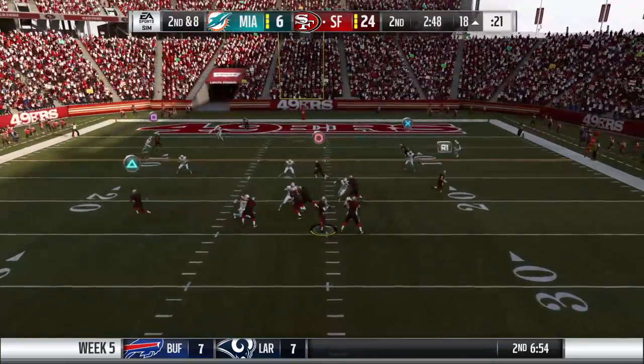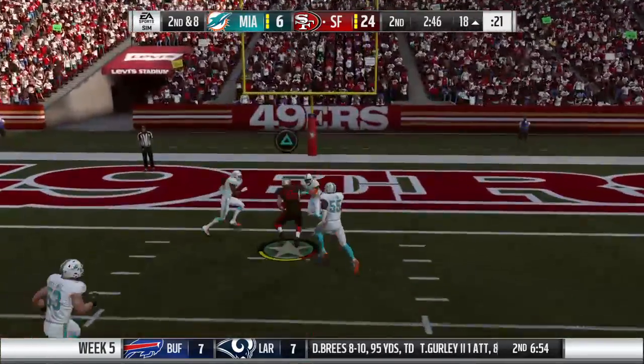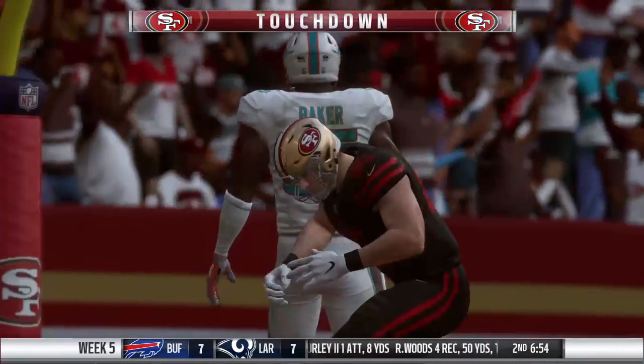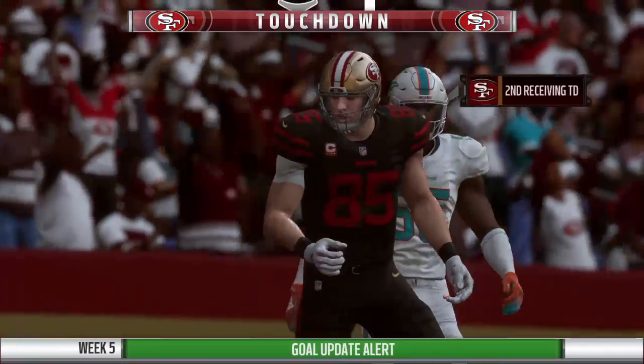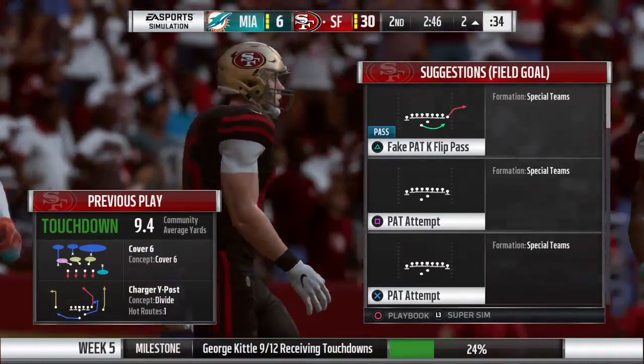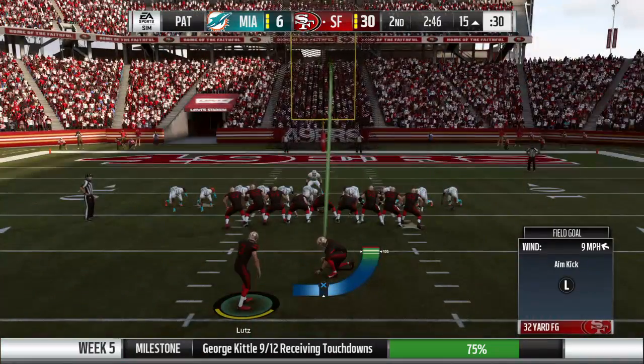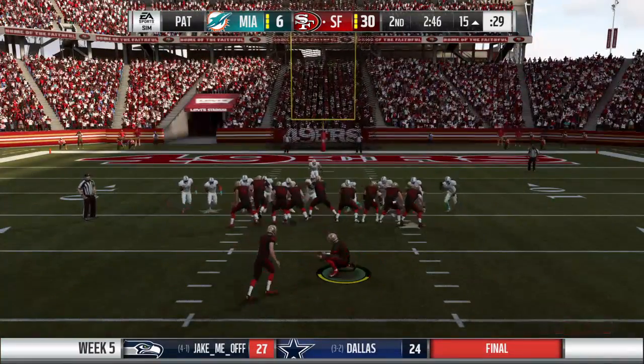Now Garoppolo throwing on second. His throw caught at about the 5. And across the chalk into the end zone. It's a 49er touchdown. 3 touchdown passes now for Jimmy Garoppolo. And the 49ers add 6 to their lead.